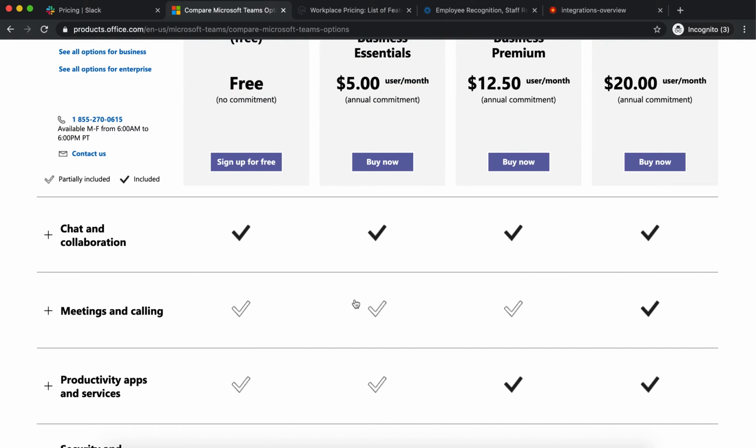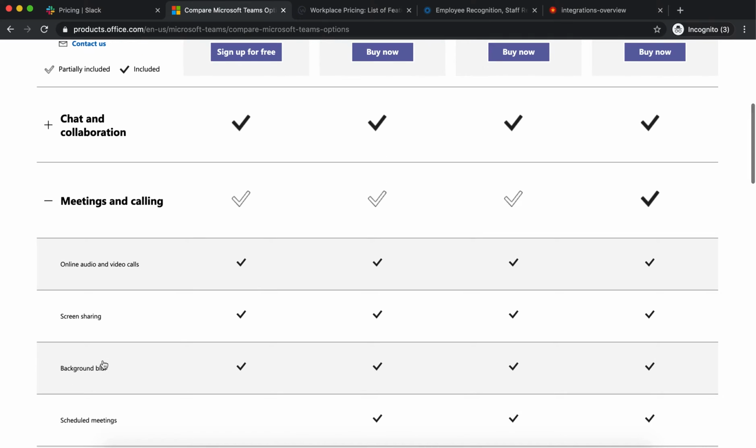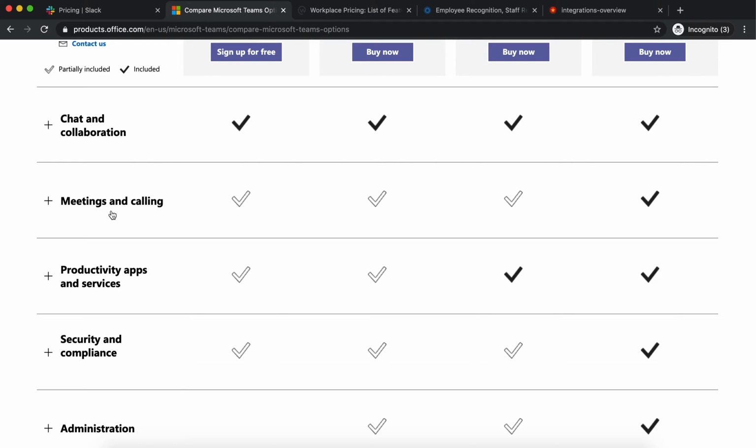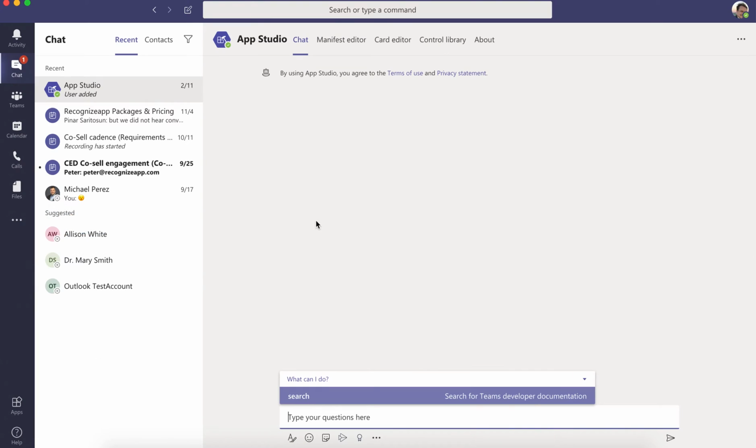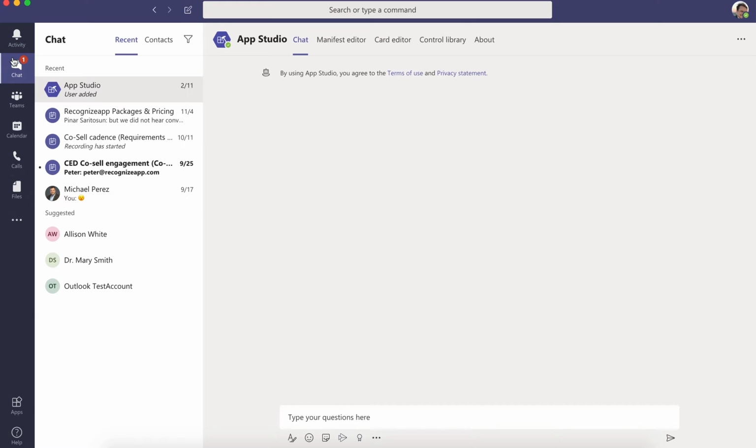The free version does not include calling, something to consider here. You may end up having to pay for it in the long run. Now, looking at Teams specifically, really pretty cool tool here. First of all, you have activity. You can go through what's going on with your organization if you're using it more actively. You can chat with individuals or groups.